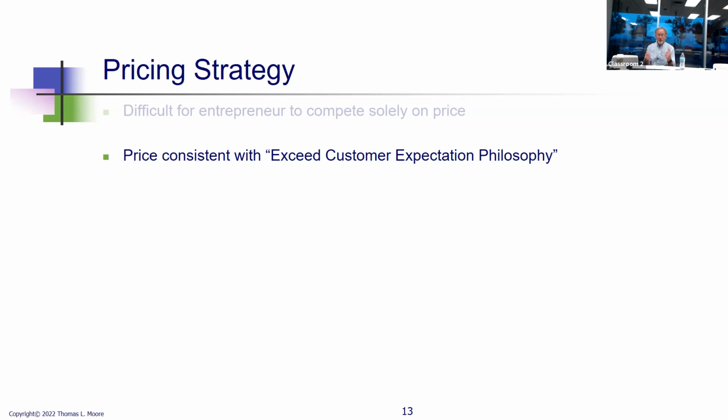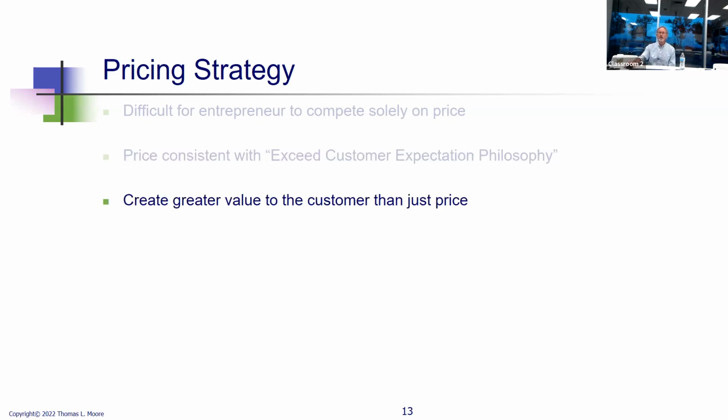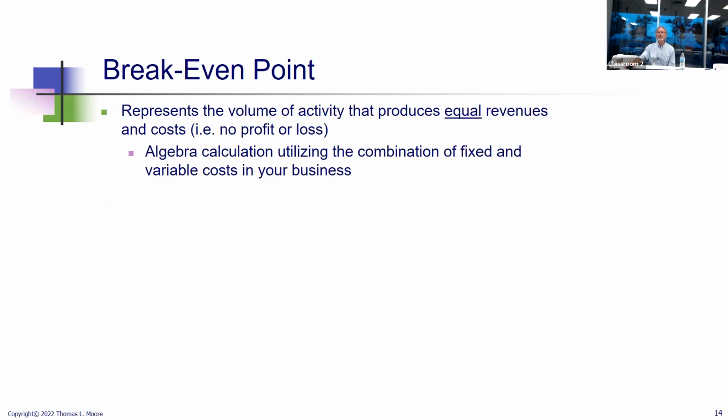When I like doing business with some company or a shop or a retail store, and they make that experience special for me, I'm willing to pay a little extra to have that experience. I'm willing to pay extra to have somebody say my name when I walk in the shop, right? Like they know me. So that's what we're talking about here with the exceed customer expectation philosophy. It's a greater value to the customer than just price.